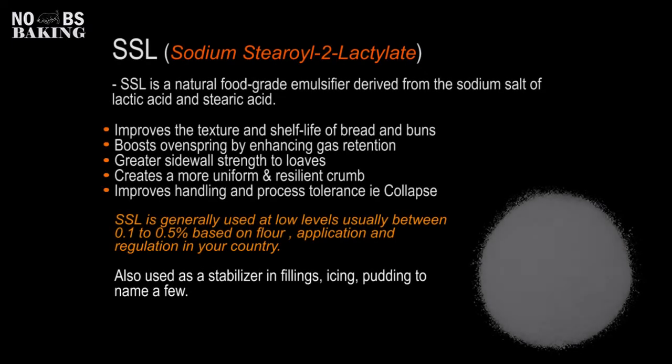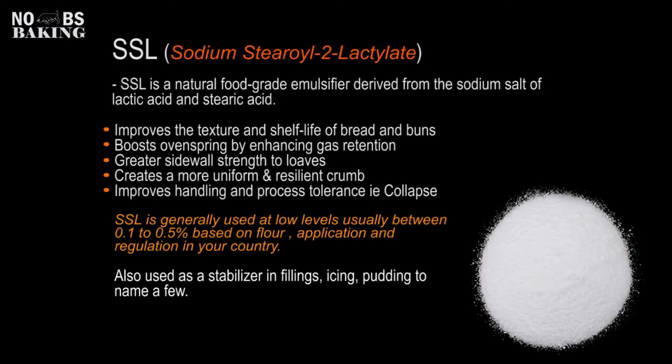SSL is a natural food-grade emulsifier used in bread, buns, and other bakery products as a dough strengthener and a crumb softener. It is derived from the sodium salt of lactic acid and stearic acid and is produced through a food-grade chemical reaction. SSL is amazing when added to bread or bun doughs, providing better crumb, texture, shelf life, as well as added strength and process tolerances and oven spring.